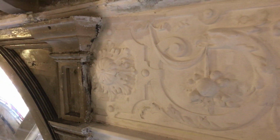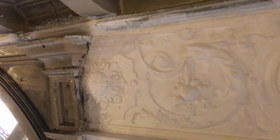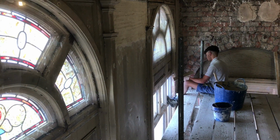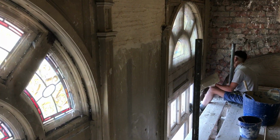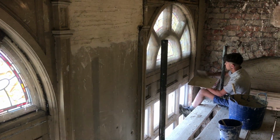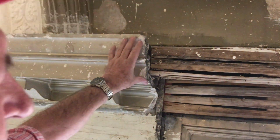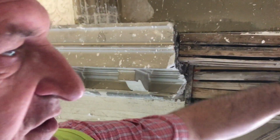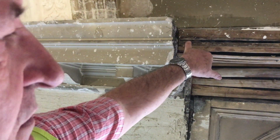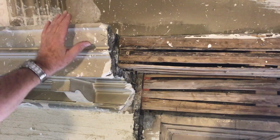These have been made on site by the plasterers, and these were only fixed on yesterday. That's young Joe, the apprentice. He's learning to do all manner of plastering. A lot of weight on this when it's done, so they'll put screws and other attachments in there to take some of the load.